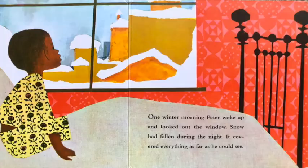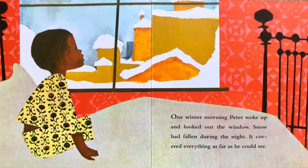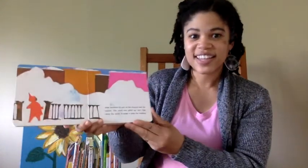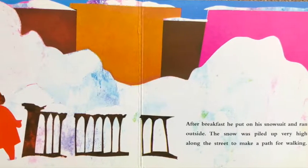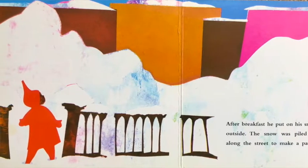One winter morning, Peter woke up and looked out the window. Snow had fallen during the night. It covered everything as far as he could see. Look at all that snow. After breakfast, he put on his snowsuit and ran outside. The snow was piled up very high along the street to make a path for walking.